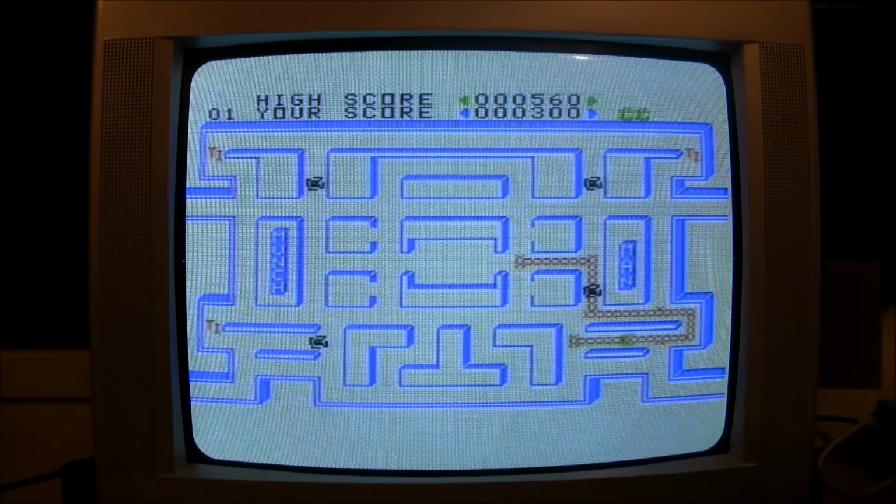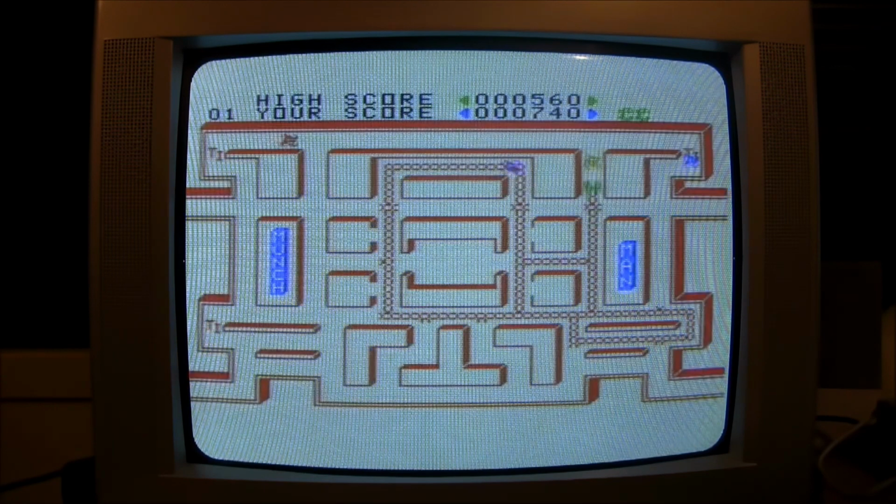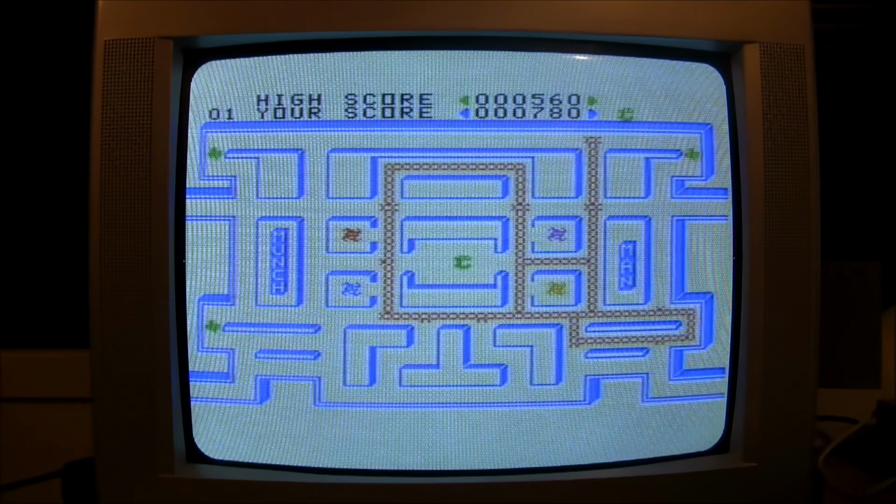This appears to be another favourite from reading information on the web, and certainly it is fun to play. Again, it's a Pac-Man derivative. It's called Munchman, and it seems to be very popular. It seemed to have been a very popular game for the TI-99-4A.